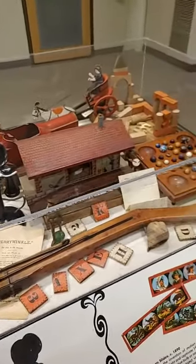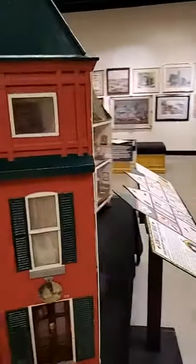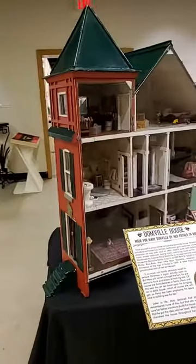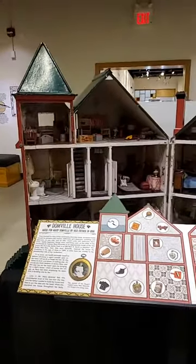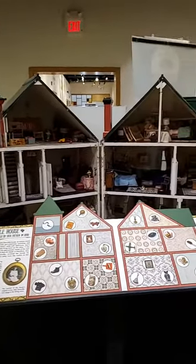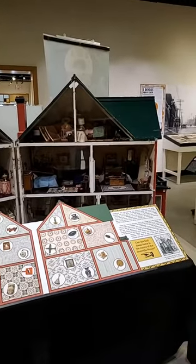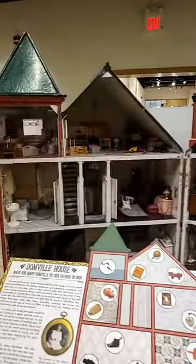And perhaps one of the greatest toys of all in our collection is right around here. So this, as Anna passes by, is the Dawnville House. So the Dawnville House is the most opulent of several doll houses that we have in our collection. It was handmade for Mary Dawnville by her father in 1899, and it's an exact replica of the house they lived in on Park Street in Hamilton.